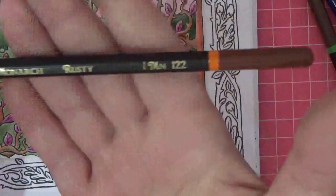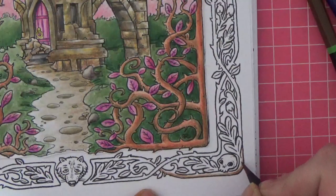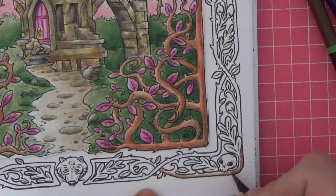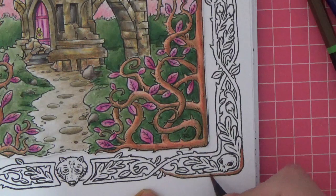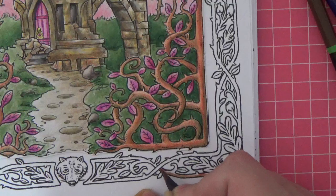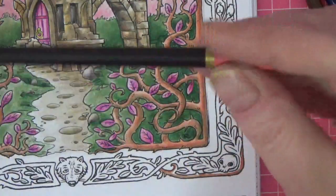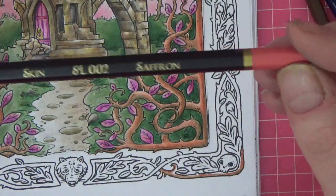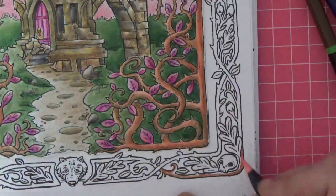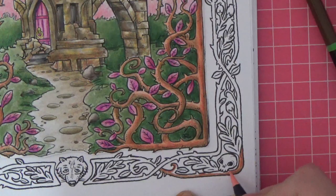Then we go in with Rusty. It's a beautiful colour. This is from the Monarch set. Gone out there, I'll erase it in a minute. And we'll bring that Rusty round into there. And then we'll take Saffron. It was from the skin set, and we will finish that off, go over the whole thing.